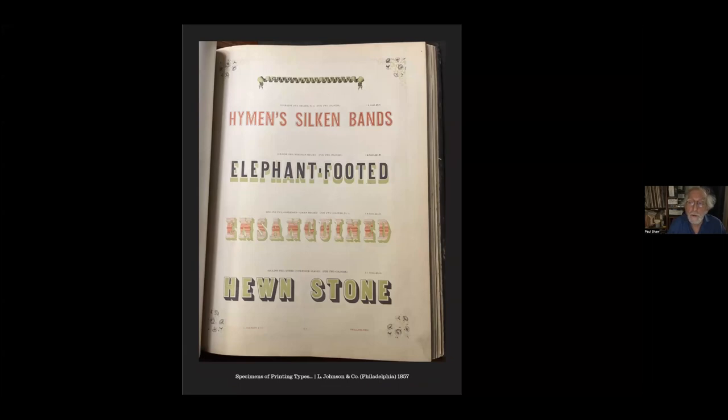There are some examples of chromatic metal type. It's not as well known as wood type. This one from the Johnson Foundry in Philadelphia in 1857, I think, is the earliest. You can find it on Nick Sherman's Flickr feed, though my image comes from the Grolier Club's copy in New York. In researching this presentation, I found chromatic metal type from a number of French and German foundries later in the 19th century as well. So this is not a unique idea here.